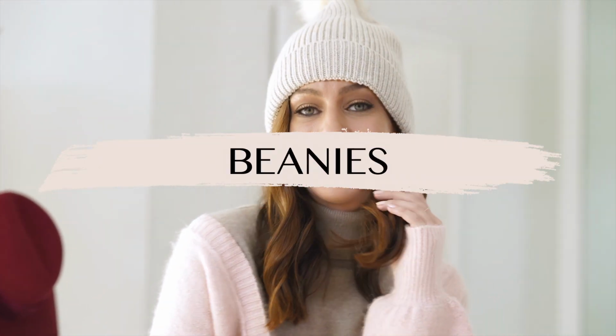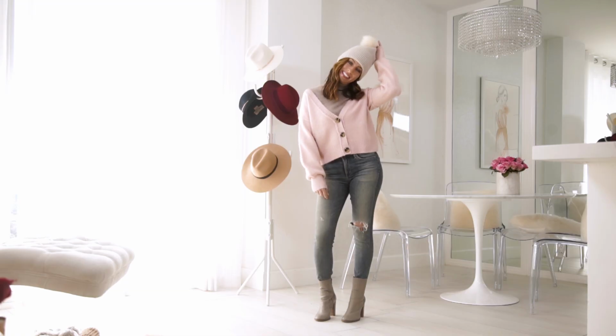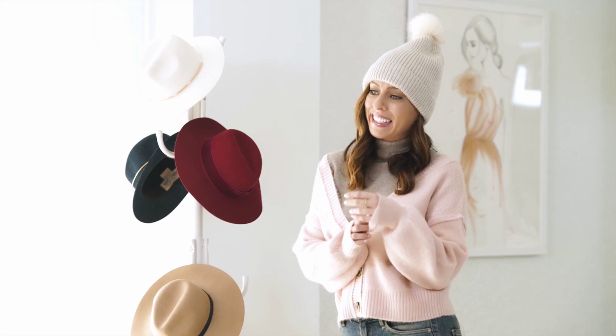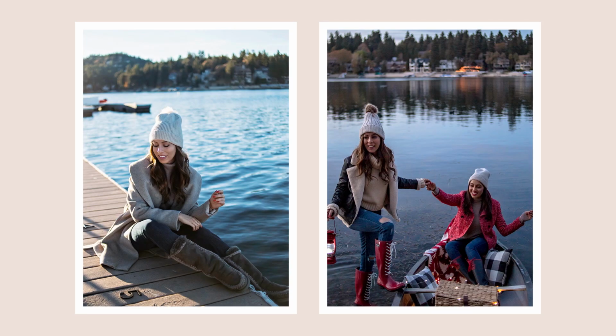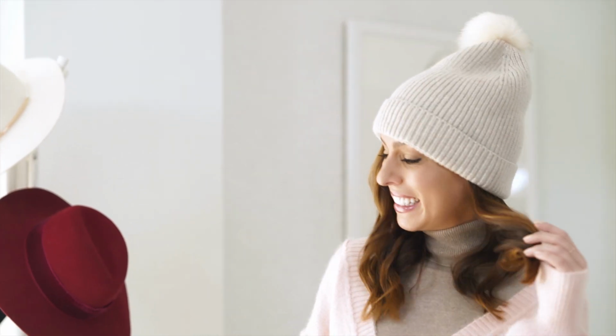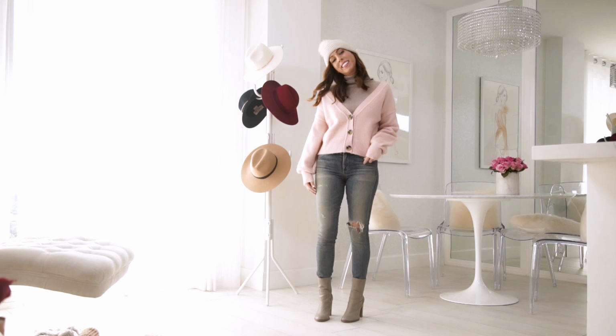For a third hat trend, I want to talk about beanies because it's a great way to stay warm. I love beanies whenever I travel, whether it's on a ski trip or I wore them a ton when I was in Lake Arrowhead, and I think it's so fun with a little faux fur pom-pom. It's just really, really cute and girly, like it reminds me of childhood, but you want to make it elevated.